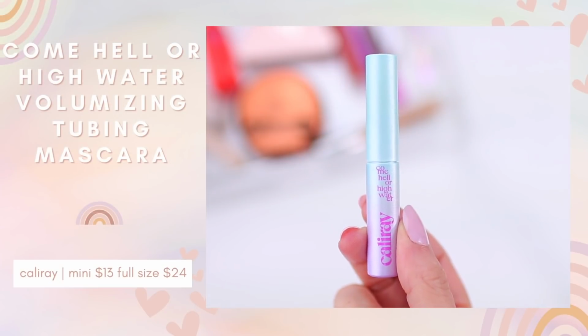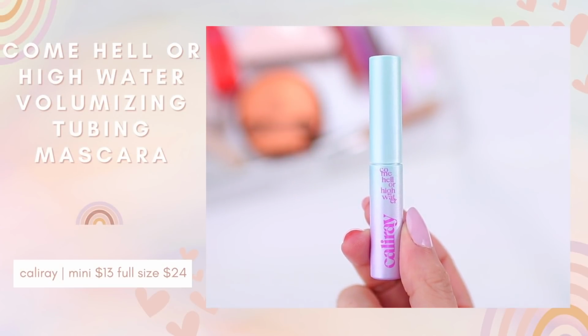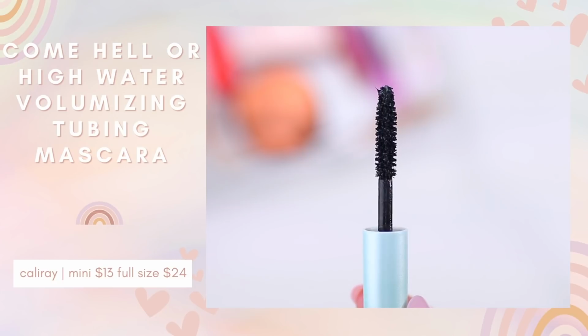But my least favorite out of the 5 was this one from Cali Ray. This is the first product that I've tried from the brand. This is their Come Hell or High Water Tubing Mascara. Based on what the wand looks like, I really thought this would work well for me, at least on my bottom lashes. It looks like the type of wand that would grab onto your lashes and then just lengthen them really well. First of all, this mascara does not apply well to my lashes at all.